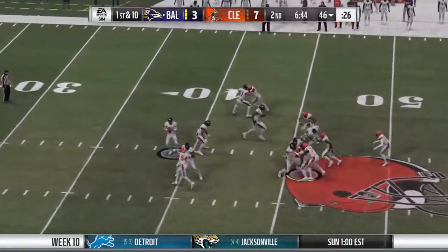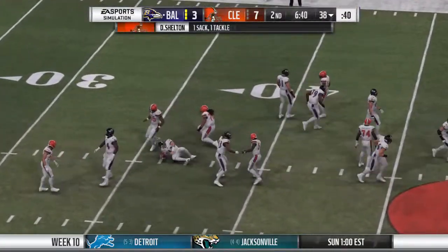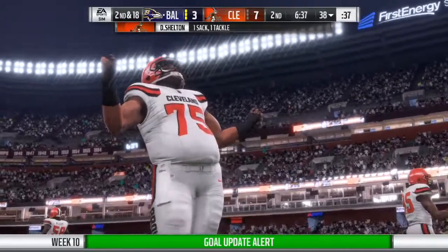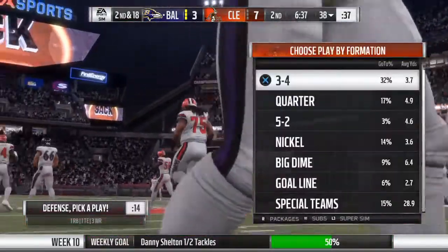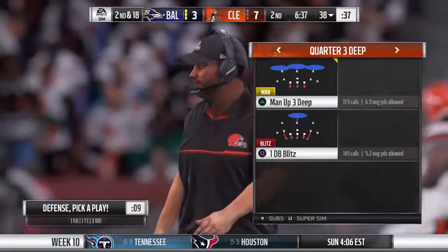They go play action here on first down. And no escaping this time as he'll go down. They got him for a sack. Danny Shelton with a great push up front. He picks up the sack and a loss of 8.